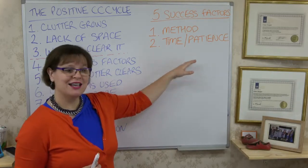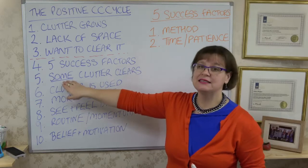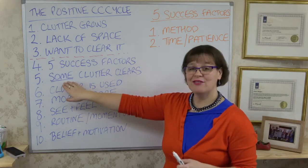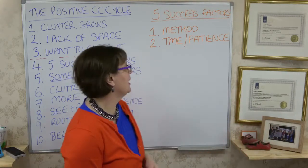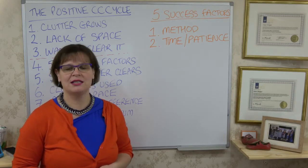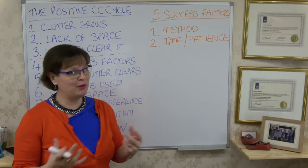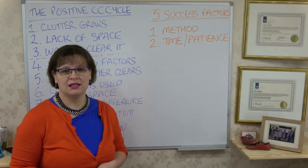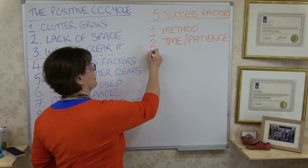And you need patience. Like I keep saying, you're going to have to go through all of these 10 steps. We're going to clear some clutter each time we go through these steps. We're going to have to do lots of cycles in order to clear all of the clutter. Okay, so we need patience. 99% of people who have clutter do not have the patience to do what needs to be done. That's why they want to go for the quick and easy option that they think, which is blitzing or storage or piling or paying to put their clutter in off-site self-storage. Okay, so time and patience are really, really important success factors.